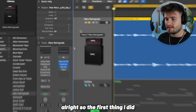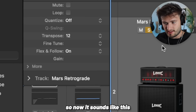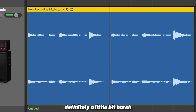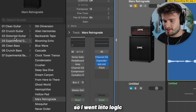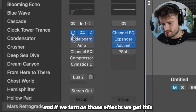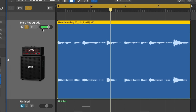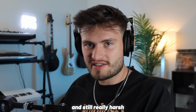All right, so the first thing I did is I took this guitar recording and I just pitched it up an octave. So now it sounds like this. Definitely a little bit harsh, but we're gonna add some more effects that are really gonna make this cool. So I went into Logic and they've got guitar amp presets over here. So I grabbed this Mars Retrograde preset right here. And if we turn on those effects, we get this. This sounds sick, but it's definitely a little off time and still really harsh.